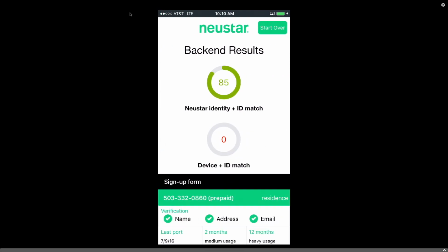Okay, so as far as the score goes, my identity was fairly well corroborated in the Neustar system. It appears that I got an 85 rather than 100 because there were probably some anomalous indicators associated with my identity. It suggests that maybe I could be committing fraud. But the device itself does not match the identity whatsoever. And in a moment, I'm going to show you why.